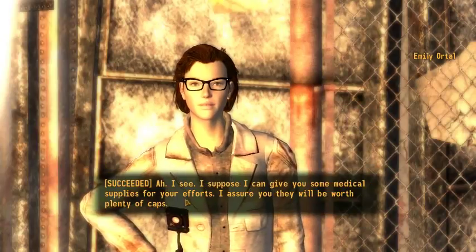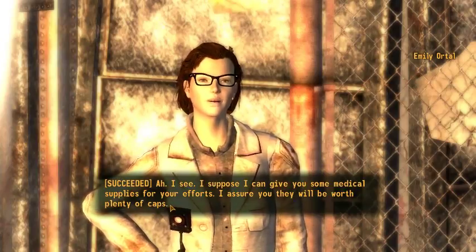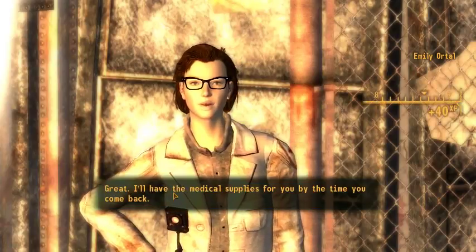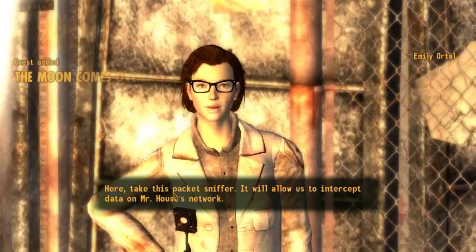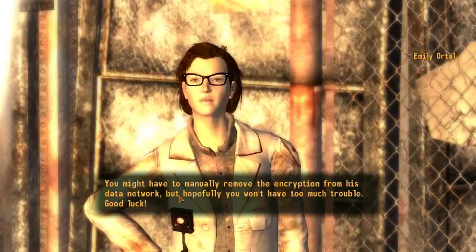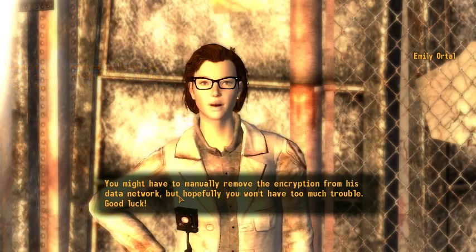Yeah, just barter. Ah, I see. I suppose I can give you some medical supplies for your efforts. I assure you they will be worth plenty of caps. Alright, I'll do it. Great! I'll have the medical supplies for you by the time you come back. Here, take this packet sniffer. It'll allow us to intercept data on Mr. House's network. You might have to manually remove the encryption from his data network, but hopefully you won't have too much trouble. Good luck.